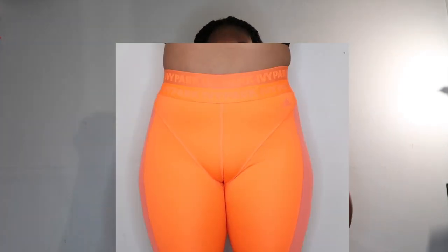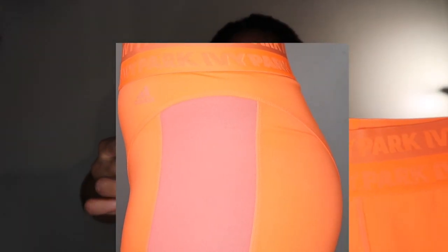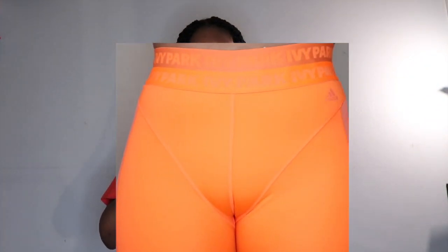So the first thing that I got is the Ivy Park biker shorts. They just say Ivy Park on them. Super cute. I got a medium.